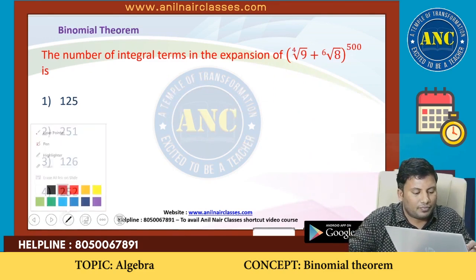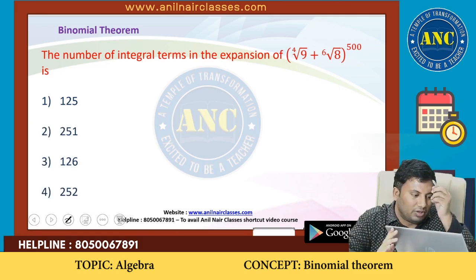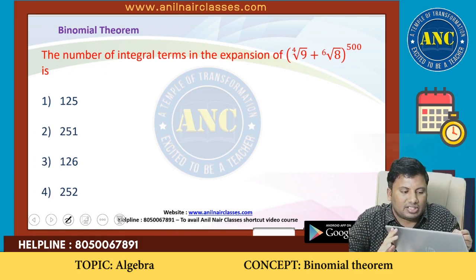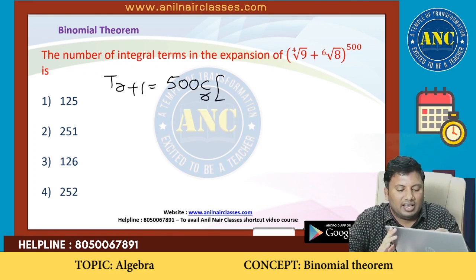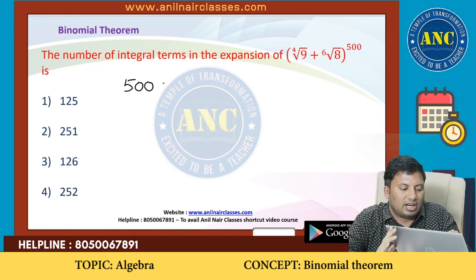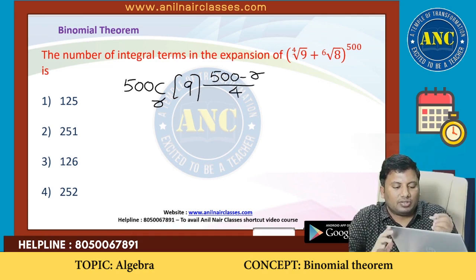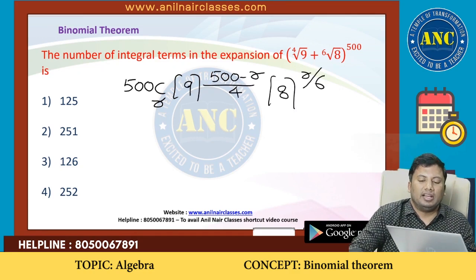Now see here. Find the number of integral terms. Traditional method we will do it. T_{r+1} is nothing but 500Cr, 9 power (500 minus r) by 4, and the next one is 8 power r by 6. Are you all with me? Right. Next one, it is 8 power r by 6.